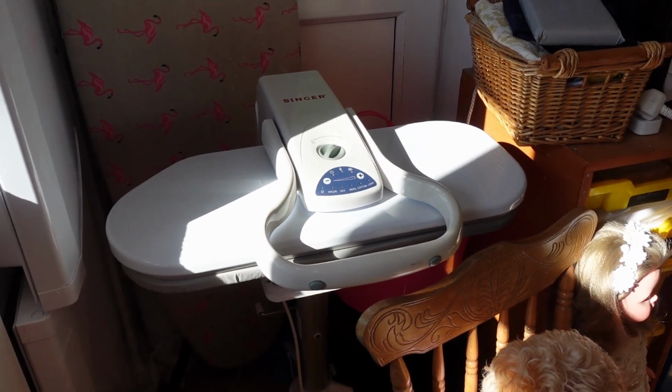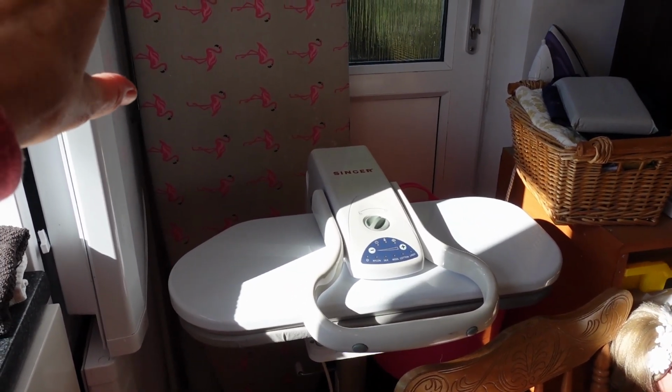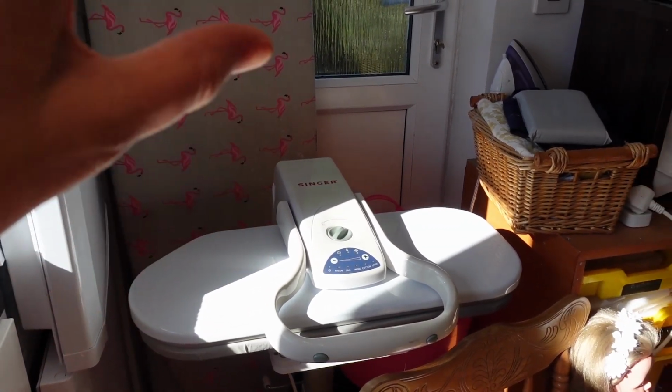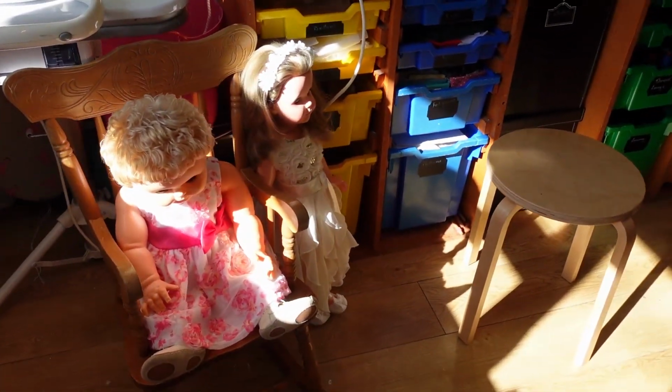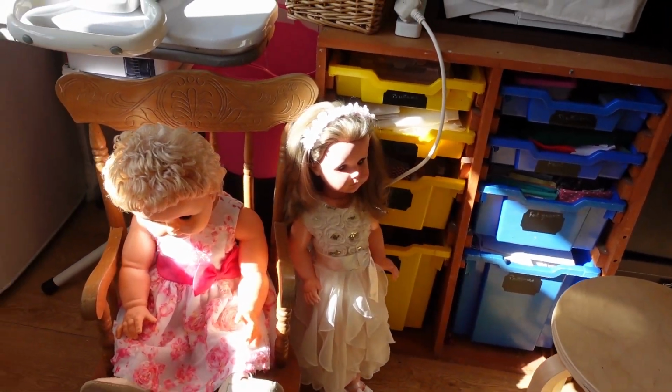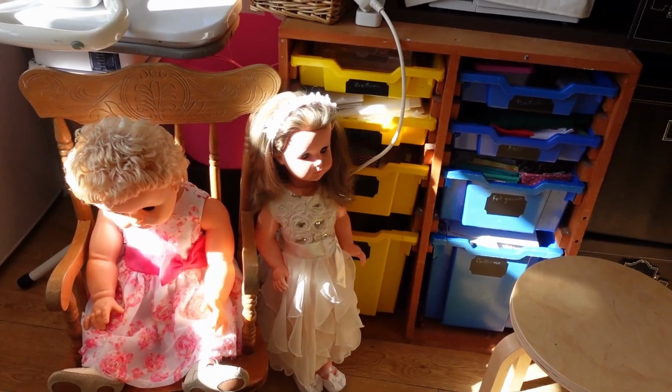And then I have my press and my ironing board. I know my ironing board is usually out, but I've actually put it away for the time being because we were using a lot of the press. And I got my beautiful dolls down from out of the attic, and I thought, well, I might as well have them and display them. So they're there.